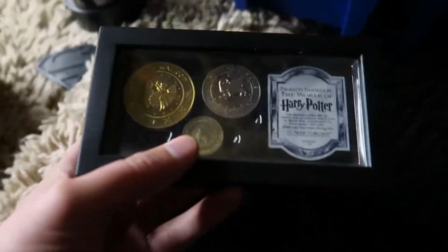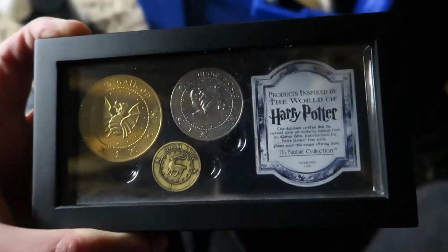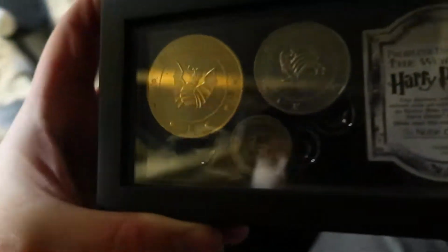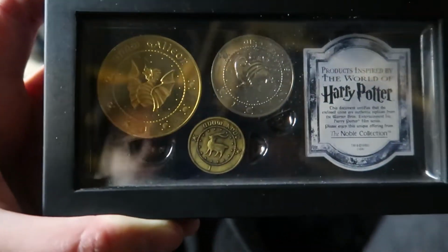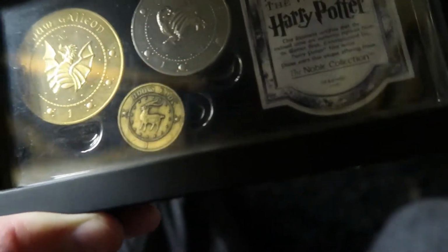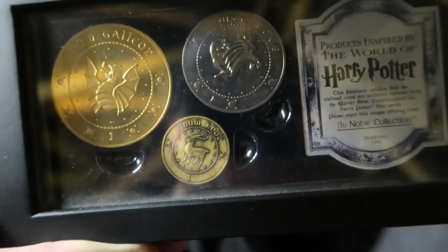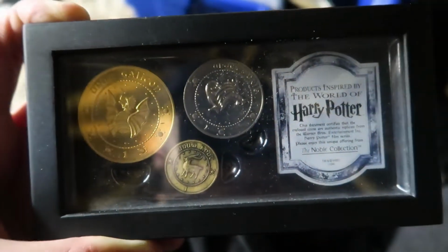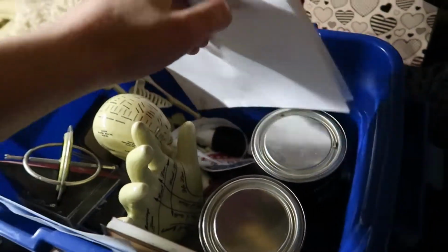For you Harry Potter connoisseurs out there, we have got a selection of coins from the Harry Potter universe. There we go. So we've got, hold on, let me get a good picture. A galleon. What's the silver one? A sickle. And then down there, a knut. A knut? A nut? A little coin. Oh, what next? It's like Christmas Day. We'll go with this. What's this?